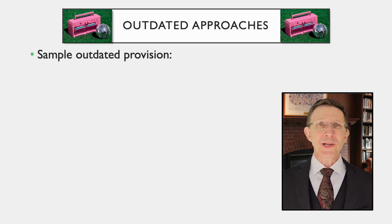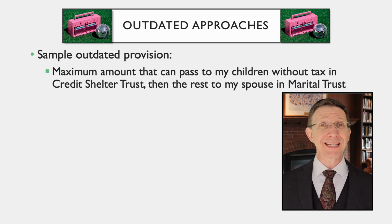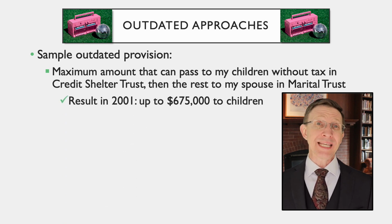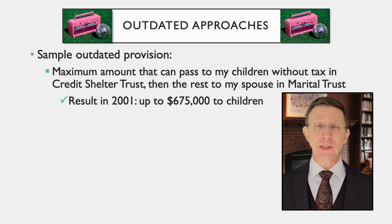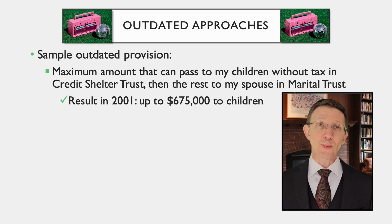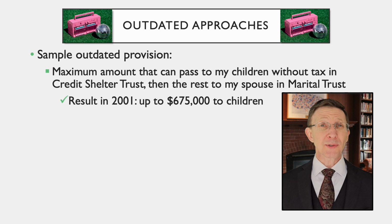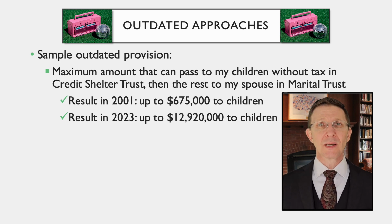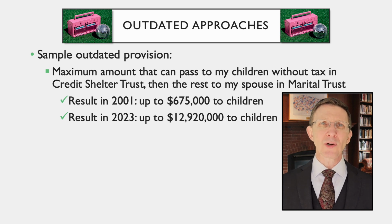For example, an older trust may provide that when the first spouse dies, the maximum amount that can pass to the spouse's children without estate tax being due will go to a B trust for them, and the rest will go to a marital trust for the surviving spouse. In 2001, when the estate tax exemption was $675,000, that provision would leave a maximum of $675,000 to the children and the rest to the surviving spouse. In 2023, that same provision would leave up to $12.92 million to the children and the rest to the spouse if there were anything left. Many older B trust plans have similar unintended consequences given the major change in the exemption amount.